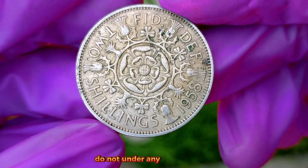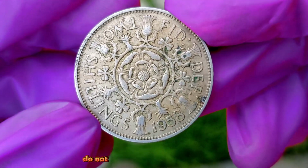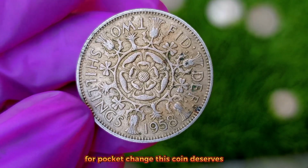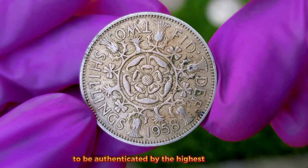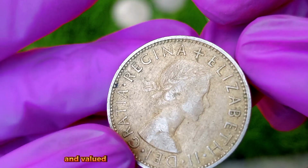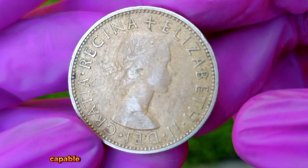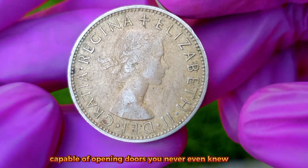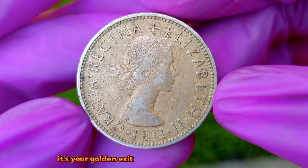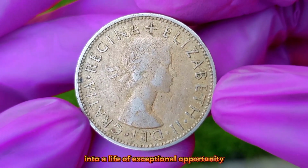Do not, under any circumstance, allow this treasure to be undervalued. Do not hand it off to a local coin shop for pocket change. This coin deserves to be authenticated by the highest experts, showcased in the most prestigious auction houses, and valued at its true, world-changing potential. It is the single artifact capable of opening doors you never even knew existed. This isn't a collector's item. It's your golden exit ticket from the ordinary world into a life of exceptional opportunity.